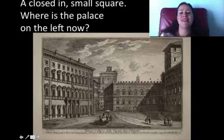In front here there is now the wedding cake, the typewriter, the Altar of the Fatherland, which is not there yet. And this palace was too much in the middle of the squares. It's been demolished to make space.